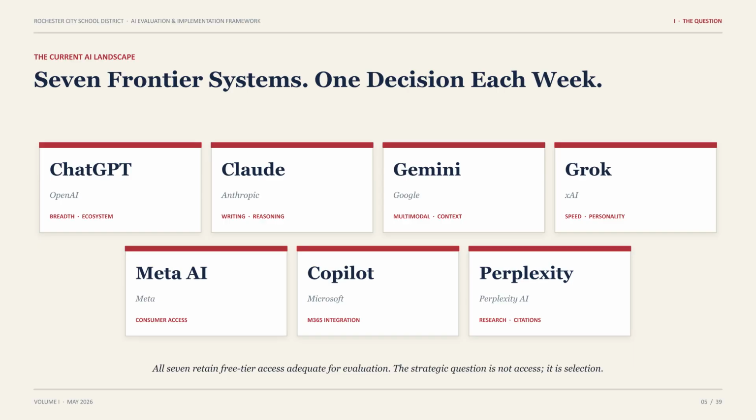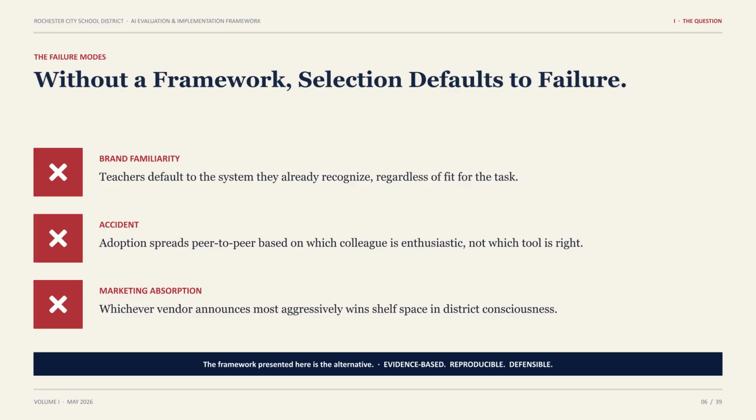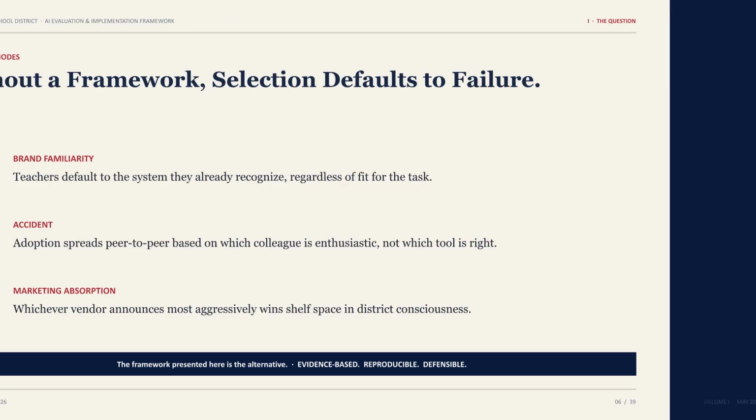I initially thought I'd find one clear winner, but I was wrong. The story is more interesting. Without a framework, we often default to picking AI tools based on brand familiarity, accident, or aggressive marketing. My project was an attempt to provide a better, evidence-based, reproducible, and defensible way to make these decisions.